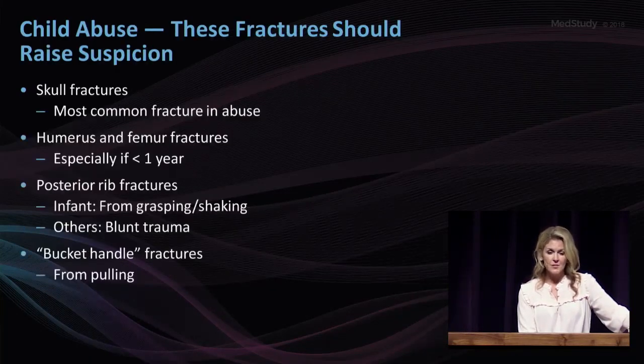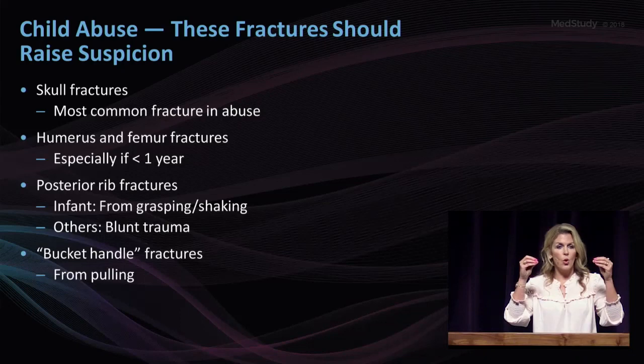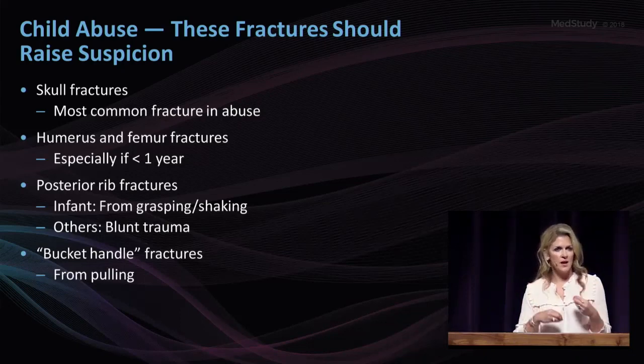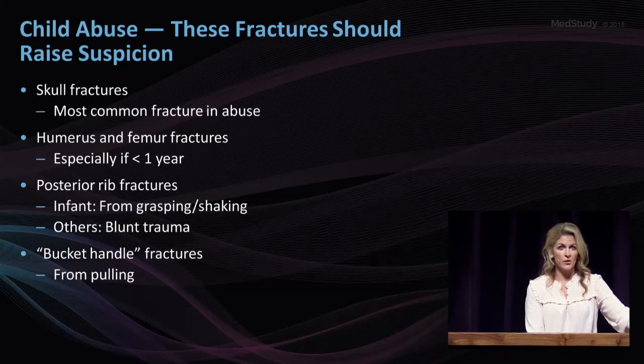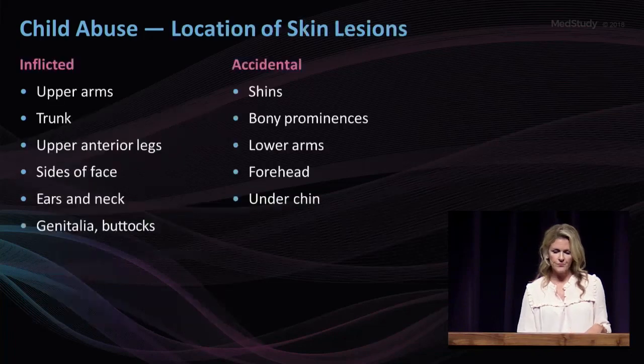These type of fractures in particular, any type of skull fracture, humerus and femur fractures, again, the long bone fractures, posterior rib fractures, those are classic child abuse fractures. Also bucket handle fractures, which are fractures of the corners of particularly like the tibia or the femur. Those are called bucket handle fractures or corner. Those are often what we're looking for in addition on skeletal surveys. And then any complex fracture, because that suggests there's multiple vectors of force.